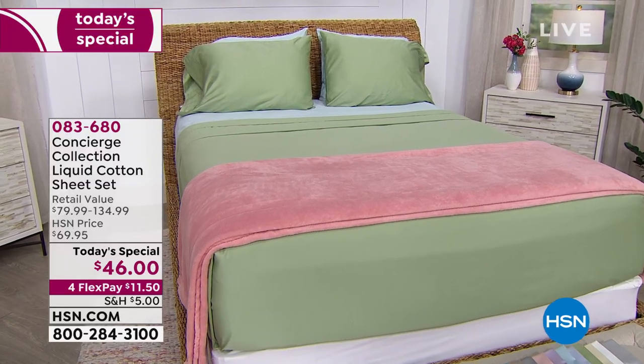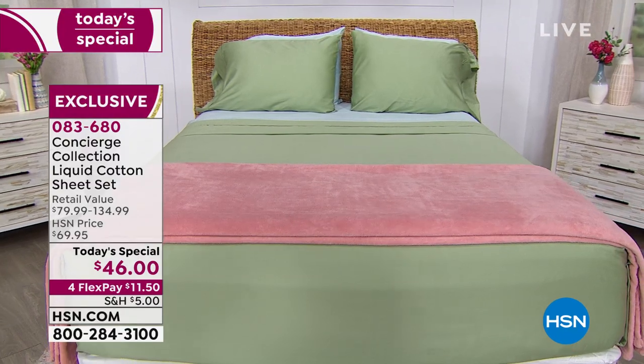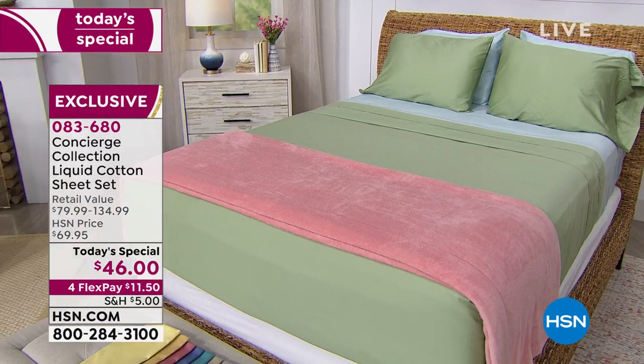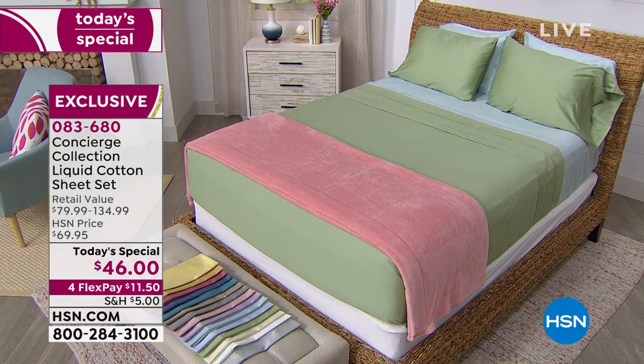So the retail value between $80 and $135? No, $46, and we are doing 4 flex pay. So you get a brand new set of sheets for your home for $11.50. That's the fitted sheet, the top sheet, and 2 pillowcases, and we have all your sizes. We have twin, full, queen, king, and California king, all at the same price.